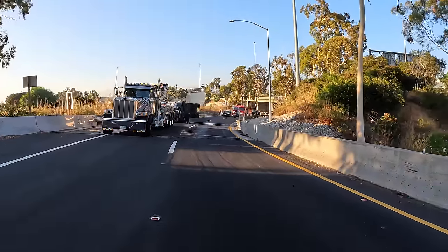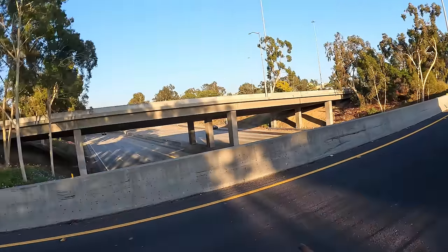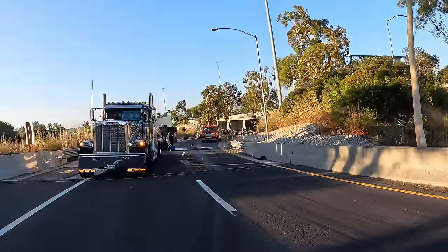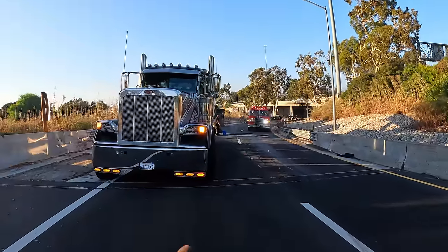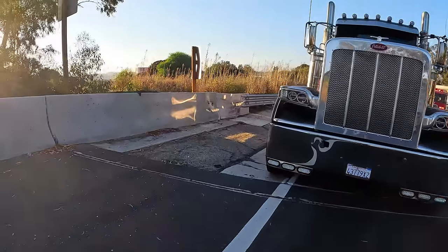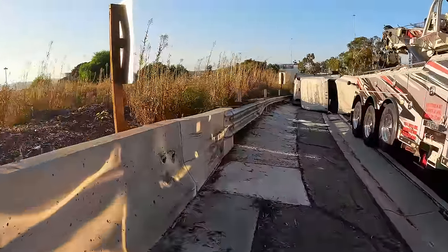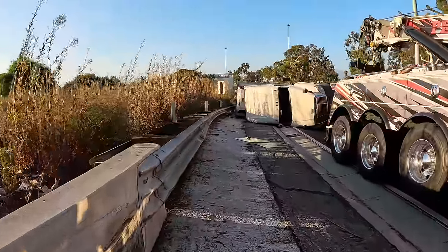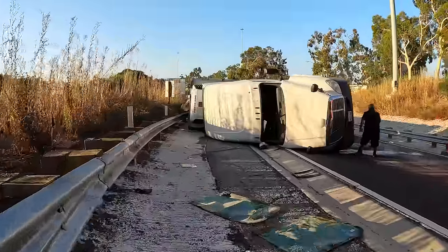Hello, gentlemen. So we're at westbound 10, going to the southbound 5, and we have an overturned big rig full of oranges. Obviously, it's a 53-foot reefer. Obviously, he had to go pretty fast. Rolled it.